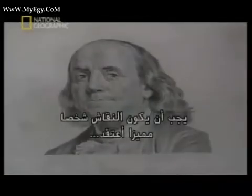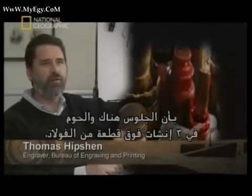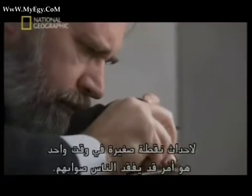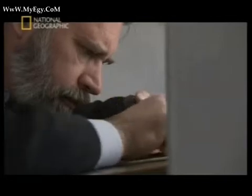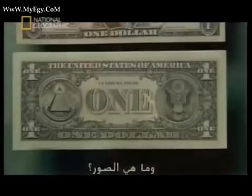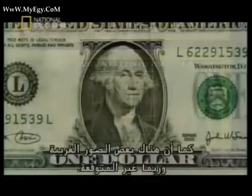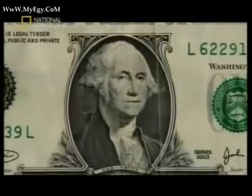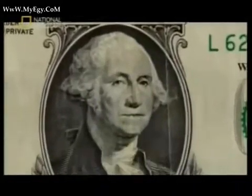Oh, it takes a very special person to be an engraver, I think. It would drive most people mad, sitting here hovering 3 inches above a piece of steel, just making one tiny little dot at a time. And what are the images? There are presidential portraits, but there also have been some unusual and perhaps unexpected images. Let's take a look at the $1 bill and break down the design.